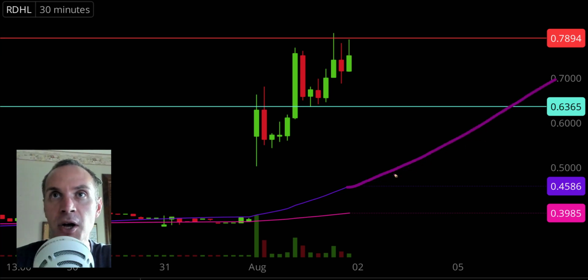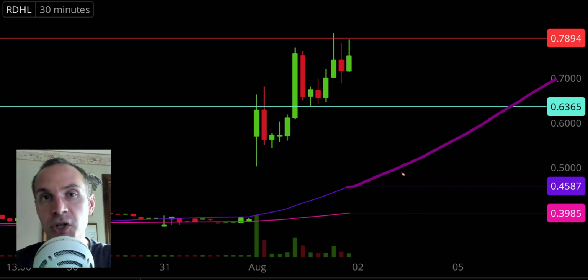And that's why I like to call it moving averages trend lines for lazy people. If you don't feel like drawing a trend line, let the moving average, quote unquote, draw the trend line for you. So from an overarching standpoint, as long as the price stays above that purple line, the bulls remain in full health, full control.